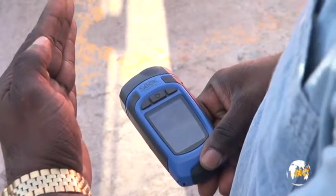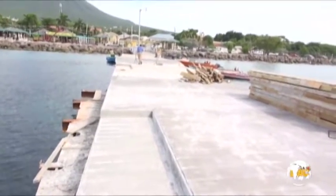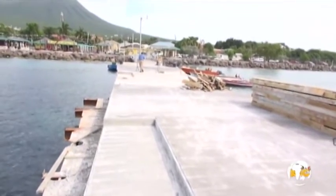We just completed the port project, extending the cruise ship tender pier and extending a pier for the fishermen. So a part of our giving back is to hand these cameras over to the fire department, starting in Nevis. According to Francis, the donations are an effort to help keep the Federation up to date.